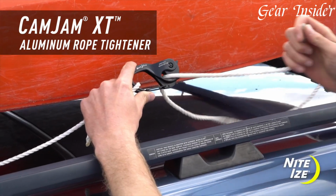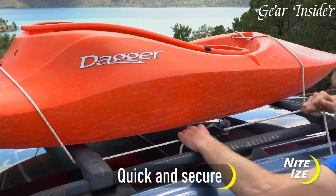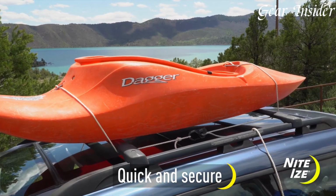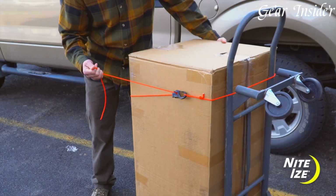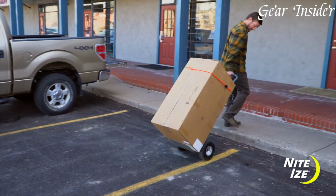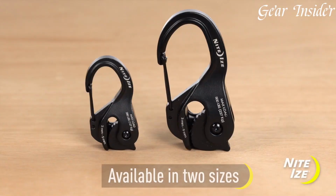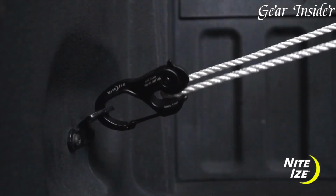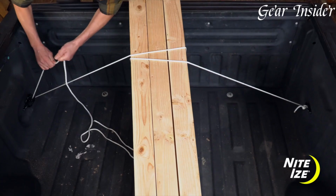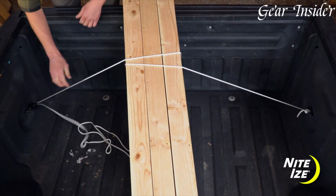The CamJam XT is engineered for ease of use, featuring an intuitive design that allows for quick and precise adjustments. With its ability to lock and hold tension without slipping, it's an essential tool for outdoor enthusiasts, DIYers, and professionals alike, showcasing Nite Ize's commitment to providing reliable and innovative solutions for everyday needs.